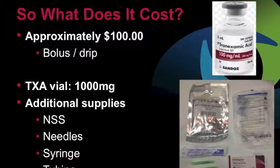So what does it cost? That's probably the greatest part. It's about $50 for the bolus, $50 for another vial for the drip, some supplies, some saline, some needles, syringes, tubing. You're looking at around $100, $110. So pretty cheap. Pretty stable drug, easy to store. You don't need any fancy storage requirements. So pretty cheap all over.